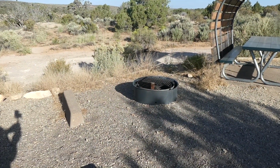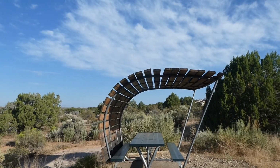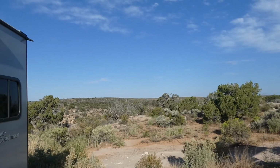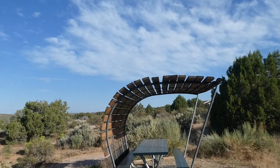Final review of the campground here at Hovenweep. We really liked it. It has no hookups at all, like we said. It's got some really nice fire rings. This was our shelter at each campsite. There was a hike down to the ruins, which was really nice.